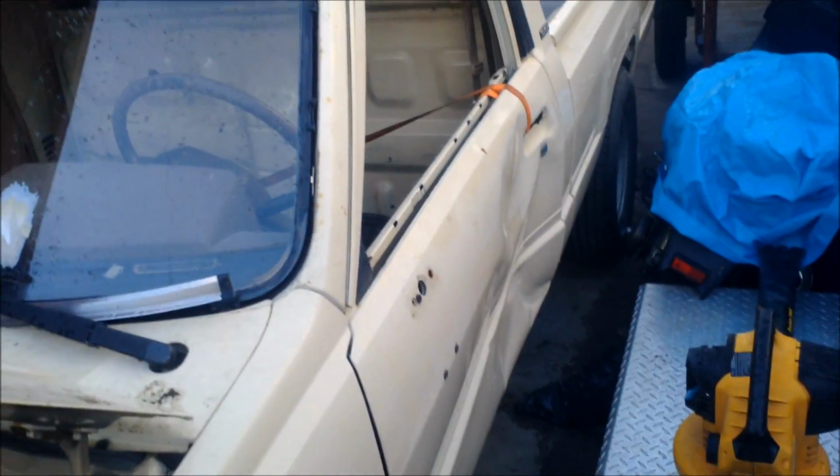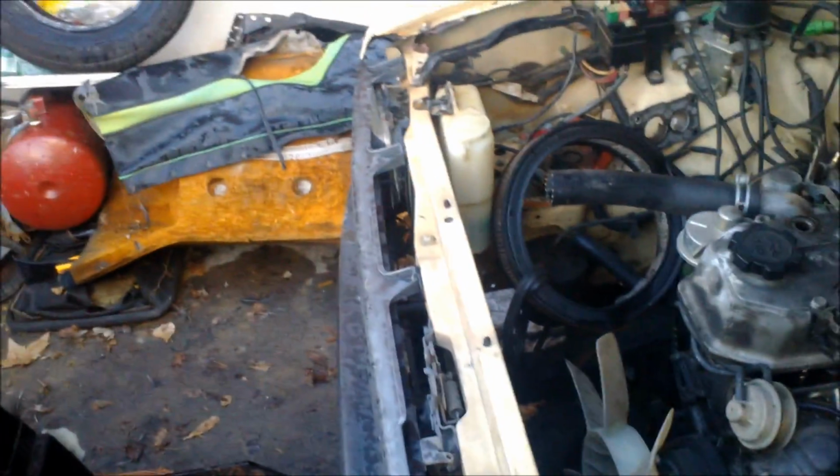So I do have this seat right here out of that truck. If I need to just quickly finish this truck, I can throw that seat in it until I find something better, which I might do. So I hope you guys enjoyed. Tell me what you guys think about this truck, maybe what you guys think I should get out of that other Toyota. I will probably be selling it Monday. Today is Friday.